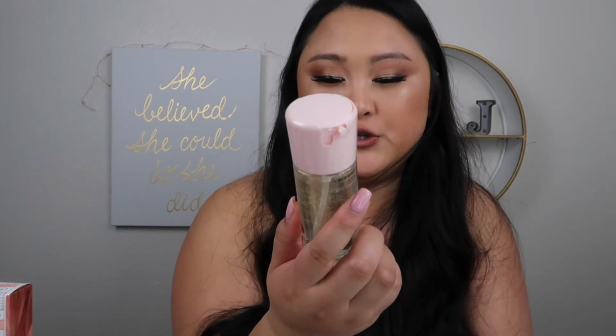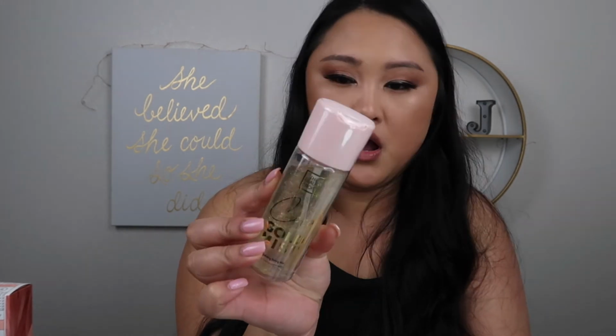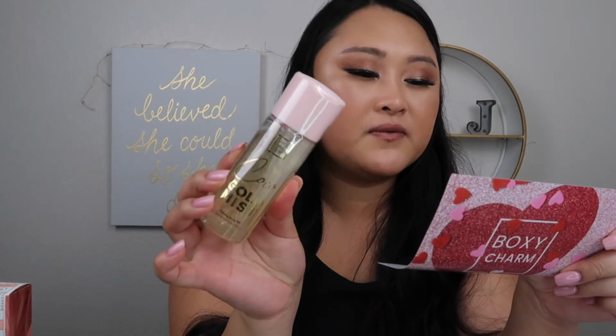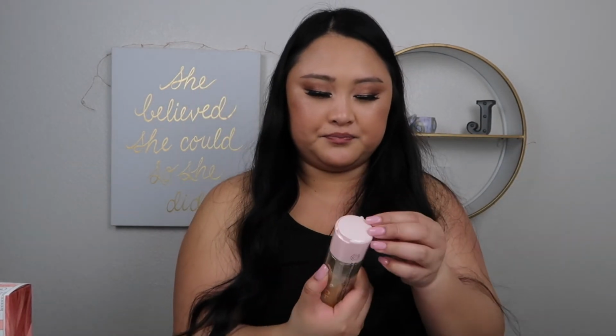So the last thing that I received in my February Boxy Charm box is a hydrating setting mist by the Beauty Crop. Yeah, it's by the Beauty Crop. This thing retails for $14.99, and it's a fine mist that helps set and moisturize your face. This has a delicate amount of gold pearlescent shimmer that imparts a radiant glow while boosting hydration.